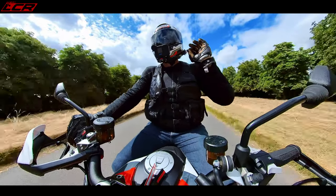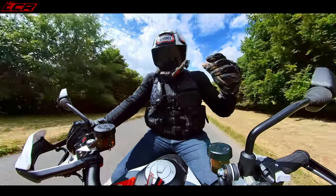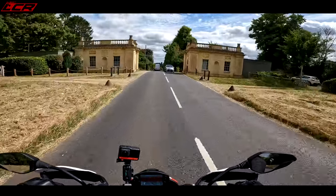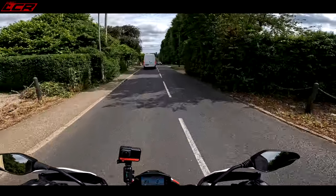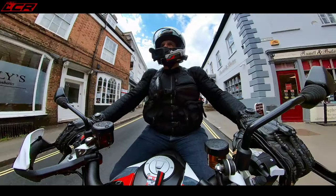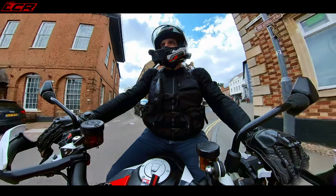It handles so beautifully, it feels so light. I think it must be where the weight is on the bike and the fact you're literally sat over the front wheel. It does not feel like a 200 kilo motorcycle by any stretch of the imagination. Even in Sport, the manners are perfect through town.